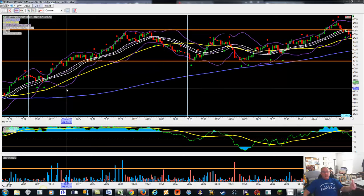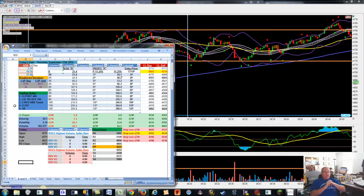And if you look at my spreadsheet, my plan B is LVL TW HVS 700, which basically means let volume lead the way, and I want to see volume greater than 700 before I make any trading decision. I'm not going to make that trading decision at all otherwise. I went through the CL port method. I went through my FTP. I passed.